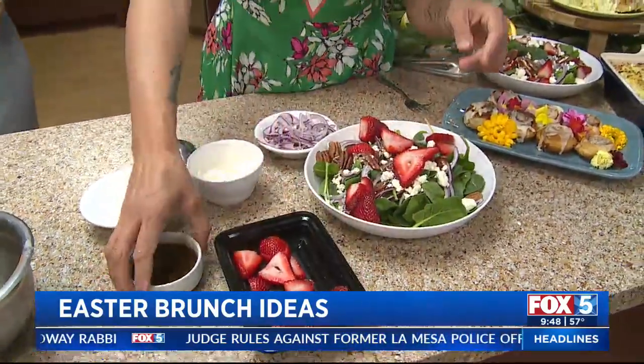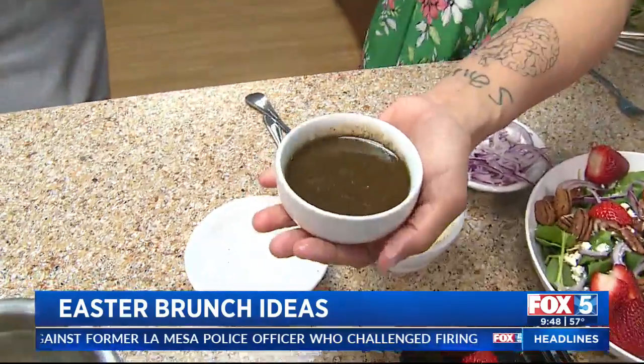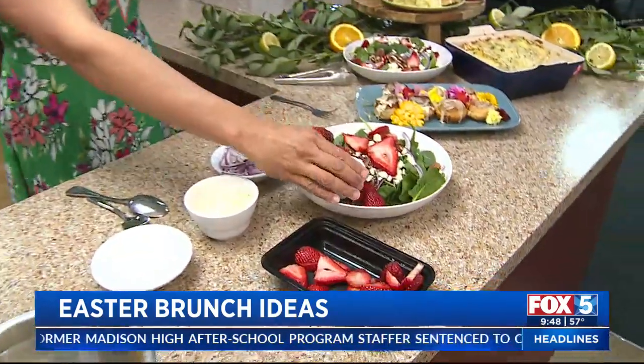And last but not least, this is a homemade balsamic dressing. How'd you make that? It is a really simple thing. It's a ratio. You're going to do 3 parts of oil. I like to use a high-grade extra virgin olive oil. And 1 part of vinegar. Balsamic, that's it. Put it in a blender for just a little bit of time, and it emulsifies. You can add some things, garlic, basil, a little salt, pepper. Easy peasy. And then voila, you have brunch for eight.